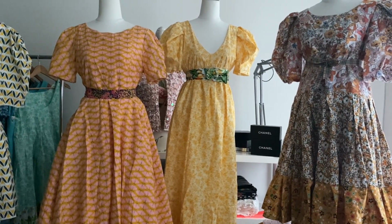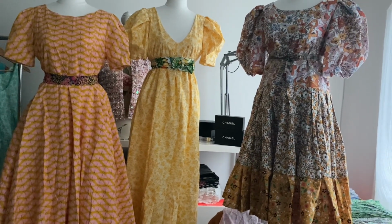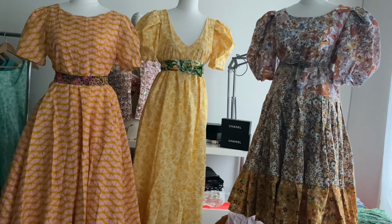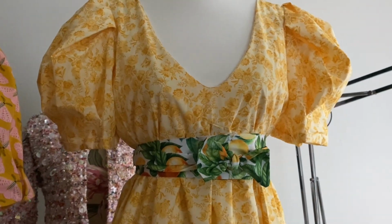Question 3, tumble dry or naturally hang dry your makes. I try to naturally hang dry everything, but obviously sometimes you're running late, and I always feel like a bit of a failure when I have to tumble dry everything.